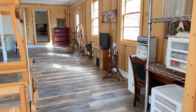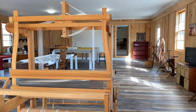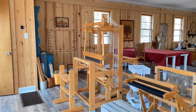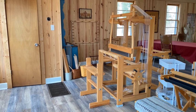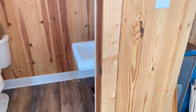But I'm using this front part of the space for my studio. So I've just brought in some old junk pieces of furniture, and I've redone them, as you'll see as we go through. I have a couple of my looms here. I'll probably be taking one of them home once I get the back of the studio in the north fixed up. But for now, it's taking up residence here. There's another restroom over here. I clearly don't need a men's and a women's restroom, so we're probably going to use this one more for storage than anything.